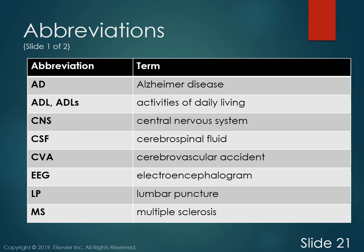All right, let's look at some abbreviations. So the first one is AD. This will pretty much be a review for us. AD is Alzheimer's disease. And then ADL or ADLs is an abbreviation for activities of daily living. The things that we do every day to care for ourselves, like be able to take a shower or brush our hair or put on our clothes and get food for ourselves.